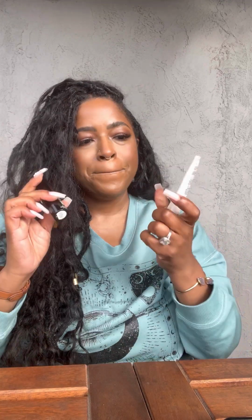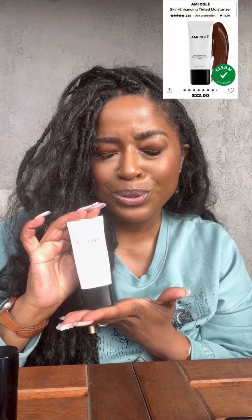And then my next two products are from Ami Colette. I absolutely love this brand. I think I like all of the products other than the eyeshadow products, but the skin products are top notch. They have a skin enhancing tint and I am in deep two. This is my color 100%. Like, this is beautiful. I will always buy this tube. This is my second or third tube that I have gone through. This is beautiful. I will never let this go.